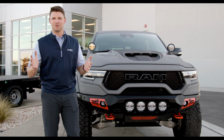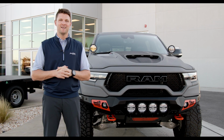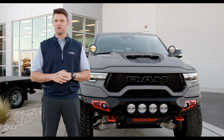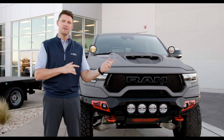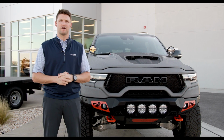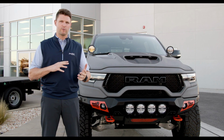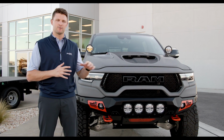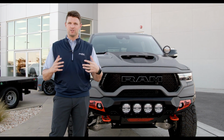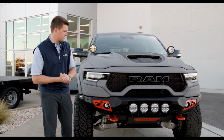So my sons are avid Jurassic World fans, so when the TRX came out and everything with TRX versus Raptor, we thought the Indominus TRX would be a lot of fun to put together. So we did that for SEMA in 2021 with Addictive Desert Designs, and we replicate that now as a package. We do some performance stuff, but also a lot of aesthetics, bumpers, lights, leveling kits. So I'll show you some of the stuff that's our typical Indominus, and then some of the stuff this truck has that's extra and special.